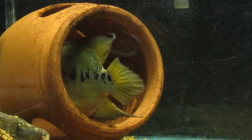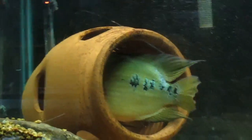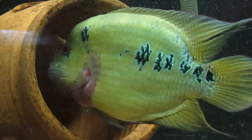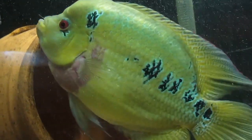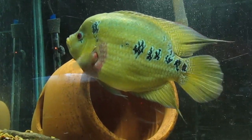Any of your fish you get, I believe they should be quarantined before you add them into your tank. And for those of you that saw my last video about setting up and the benefits of a quarantine tank, this is what I'm talking about.